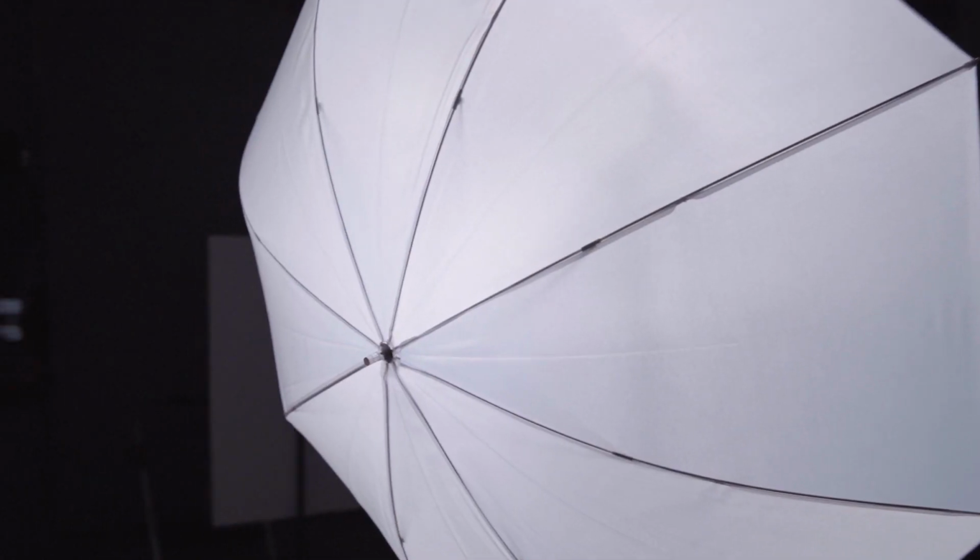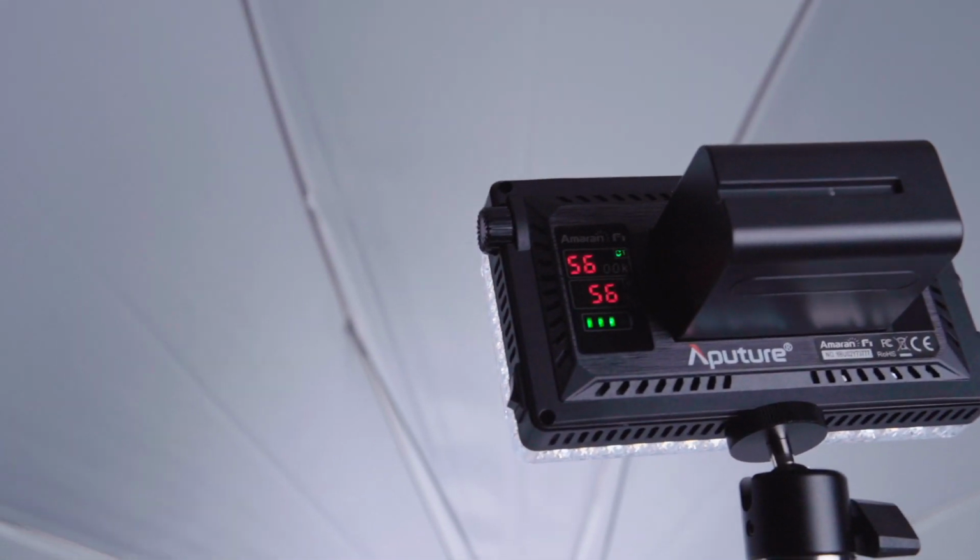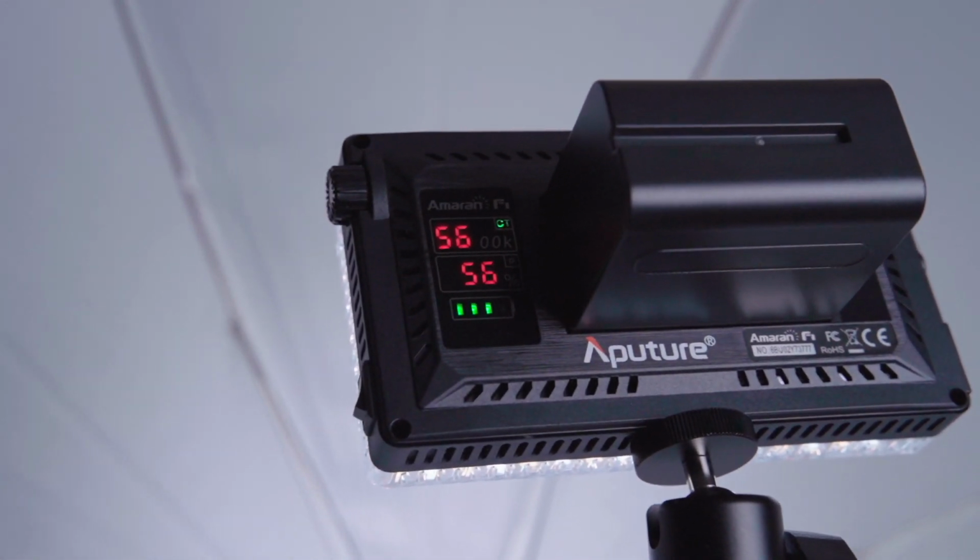What you're looking at now is the absolute most basic lighting setup that I ever use. It is a 36-inch shoot-through umbrella, and it has an Aperture Amaran F7 behind it. That's a bicolor light. There's a reflector here to the side that's about 24 inches from my face. It is nothing but a piece of foam core, 20 by 30.